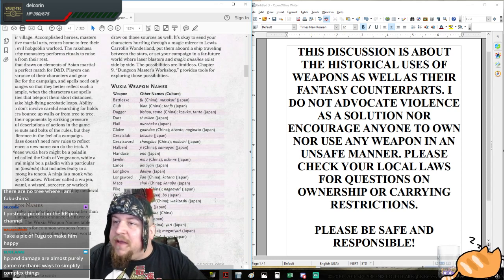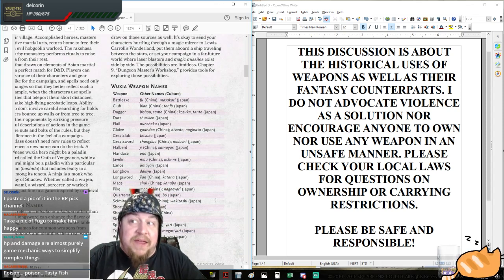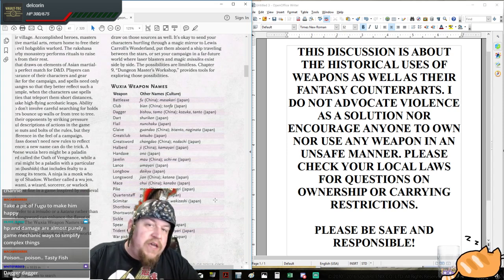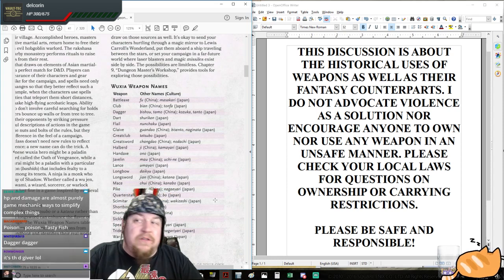Take a pic of Fugu to make him happy. You mean like Fuji? Or... Oh, you did mean Fugu. Poison tasty fish. Got it. HP and damage are almost purely game mechanics. I do agree, Silver. So when you're hit and you lose hit points, is that really like you're bleeding out from a wound? Not necessarily. That could just represent exhaustion, mental or physical.